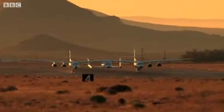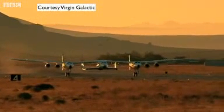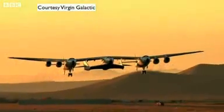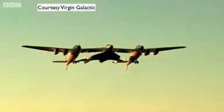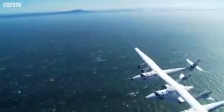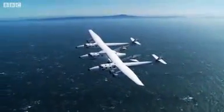So the spaceship there is mounted underneath. There's a twin fuselage mothership, and the spaceship is a little sort of triangular shape in between the two fuselages. And so it takes off, it flies up to around about 50,000 feet, and then the spaceship is released from the mothership, and shortly after that, a few seconds after that, we switch the motor on, and we accelerate very quickly, initially horizontally, and we pull up into the vertical, and we keep on accelerating at an amazing rate.